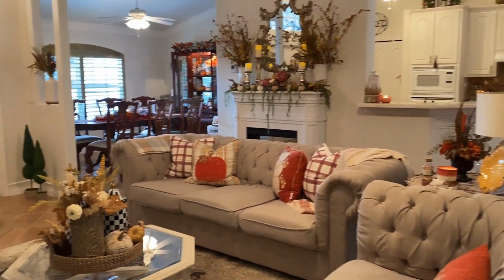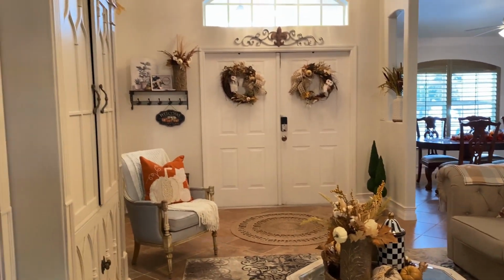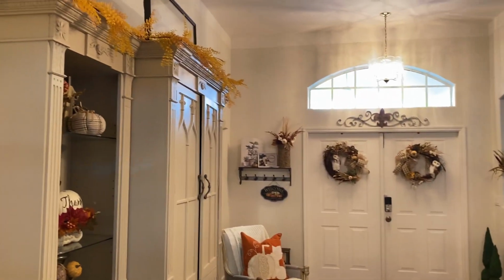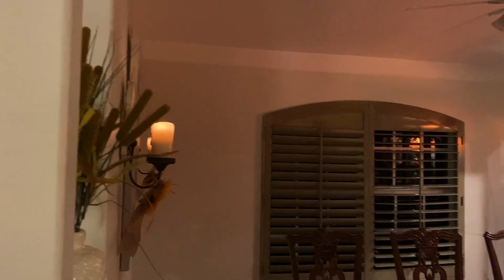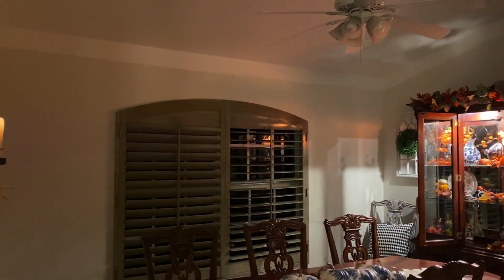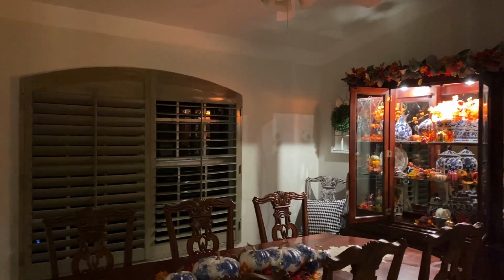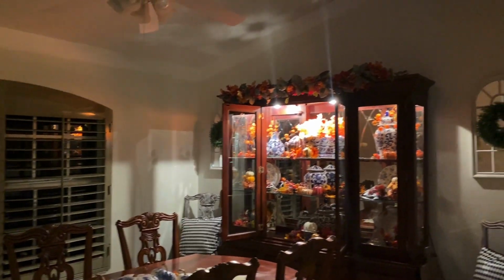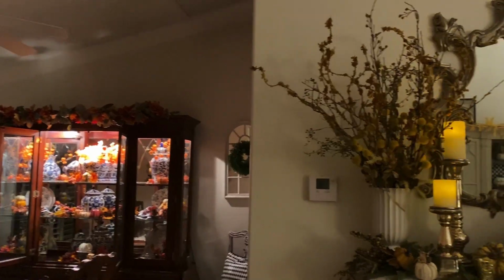Okay guys, one last look, and I want to show you a nighttime look. I had this pre-recorded, and I can't wait for you to see how cozy it looks at night. I'm telling you, look at the glow. I love the glow at night. The candles and the soft lighting and the fall colors and candles going, and you just feel all cozy and comfortable.